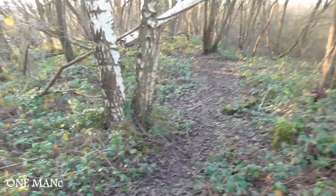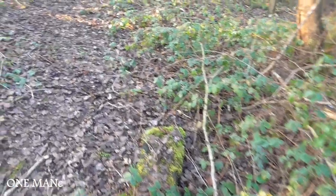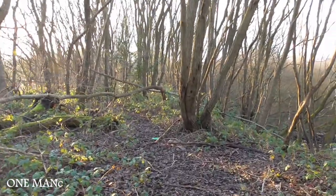So yeah, we're nearly there. Look at it. This area hasn't been touched much, luckily. So there's still loads of bits and bobs, railway infrastructure still in standing. Let's see what gems we can find around here, eh, mate?